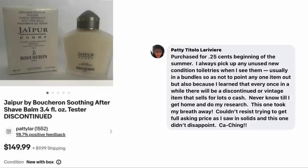Patty Larvieri purchased for 25 cents at the beginning of the summer. I always pick up any unused new condition toiletries when I see them, usually in bundles so as not to point any one item out, but also because I learned that every once in a while there will be a discontinued or vintage item that sells for lots of cash. Never know till I get home and do my research. This one took my breath away. Couldn't resist trying to get full asking price as I saw in solds, and this one didn't disappoint. This is Jaipur by Boucheron. Soothing aftershave balm, discontinued. 25 cents, sold for $149.99.